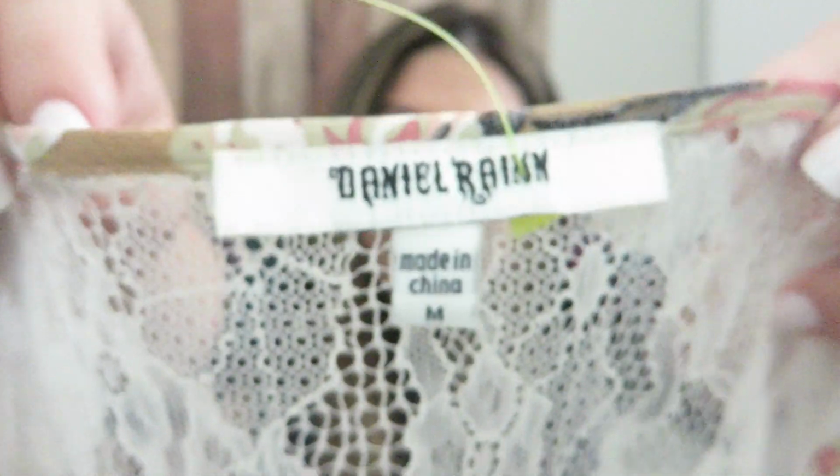Then I found this Daniel Rain little blouse that's like a button up or button down, really, really cute with lots of cute rose florals. I love it. And the bottom is even cuter, like you see how it has that there, really cute. And then it has some lace detail in the back. Freaking adorable. This blouse is adorable. I love that. So another 25 bucks for that.